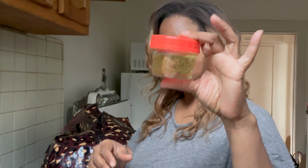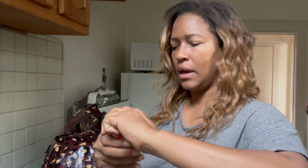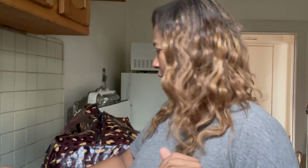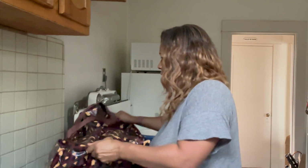I also got this little jar from her that I filled with castor oil. I use it on my eyebrows and all kinds of different things. But I got this cute little jar. We both are jar collectors. And then I got this giant leopard bag. It's always good to have these giant bags for decluttering to carry stuff down to the car.